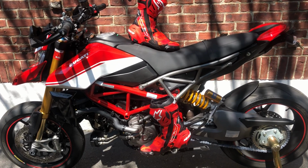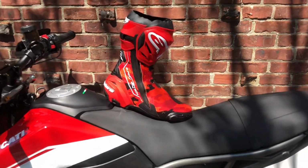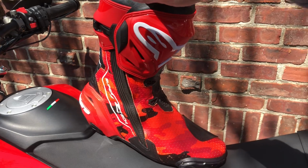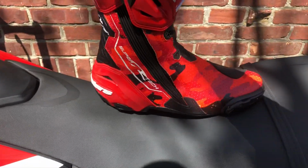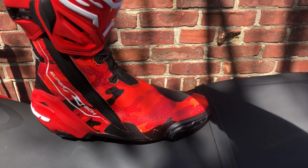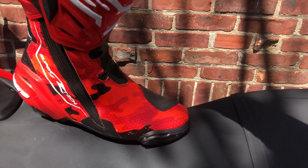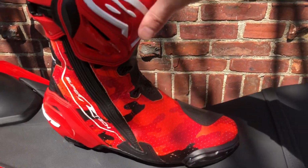All right there, boys and girls, back at it again, and today we are looking at the Alpinestars Limited Edition 99 Camo Supertech R boots. These are a replica boot, limited to 500 pieces, and they were for Jorge Lorenzo for the 2017 season, his first season aboard the Ducati.